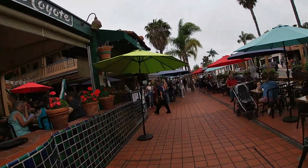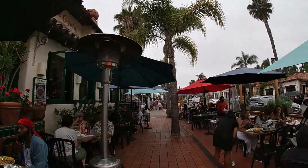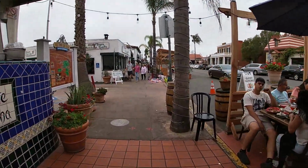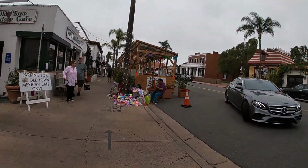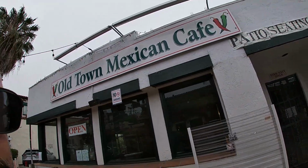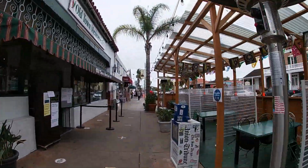Oh wow, at the Cafe Coyote place the lady was making what looked like the desserts, the sopapillas, or I'm not quite sure how you say it. The ones that kind of look like little pillows. She was actually making them right there. And there was a lady just there, I think she was making tamales or something. This is the Old Town Mexican Cafe. They've got outdoor seating, but all their chairs are pushed up. Maybe at dinner time they lower them once they get busy enough.